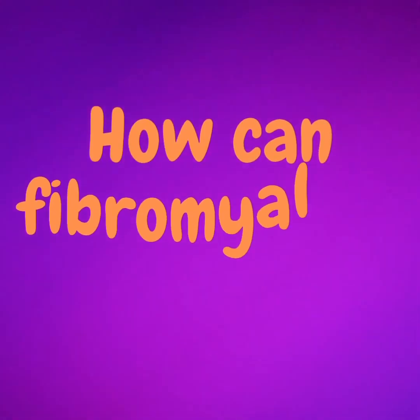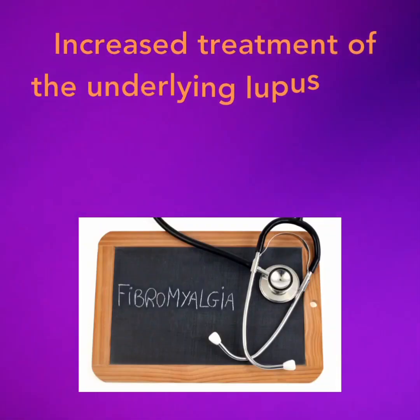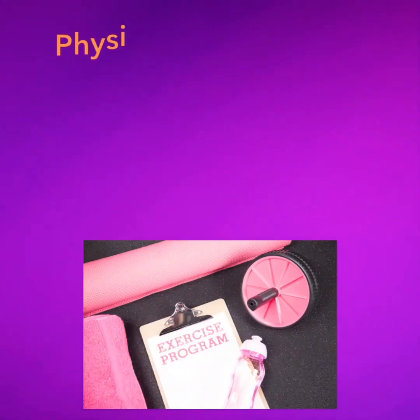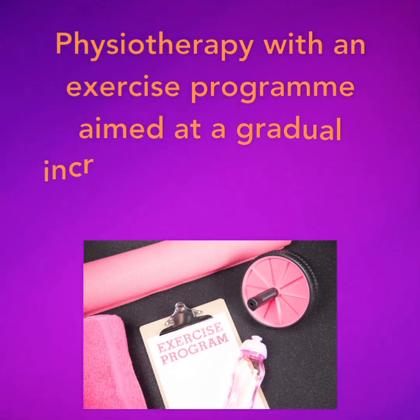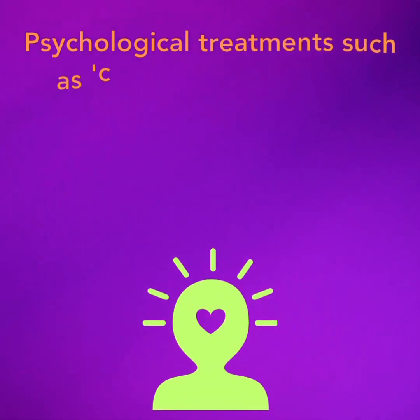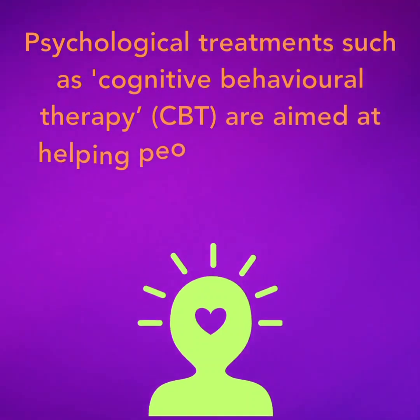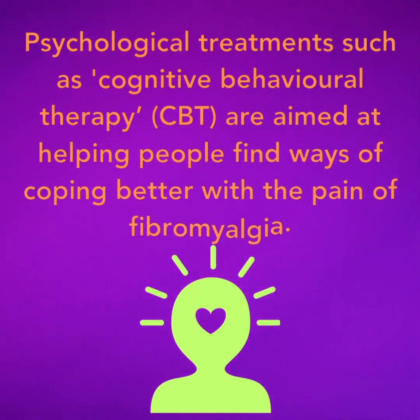How can fibromyalgia be treated? Increased treatment of the underlying lupus with immunosuppressants has no effect on fibromyalgia. Physiotherapy with an exercise program aimed at a gradual increase in exercise and activity may be beneficial. Psychological treatments such as cognitive behavioral therapy, which is also known as CBT, are aimed at helping people find ways of coping better with the pain of fibromyalgia.